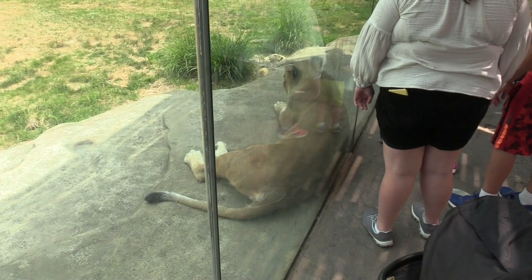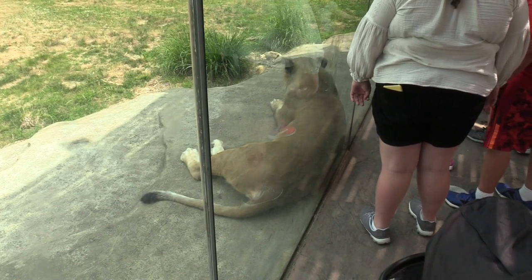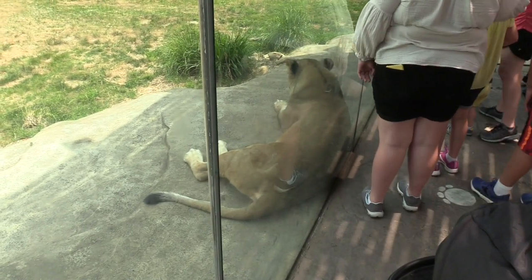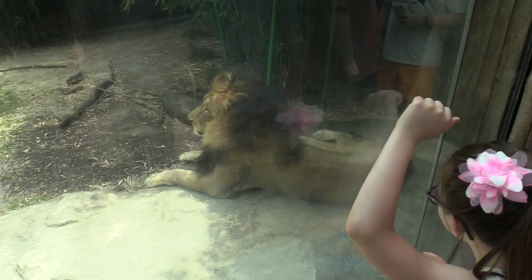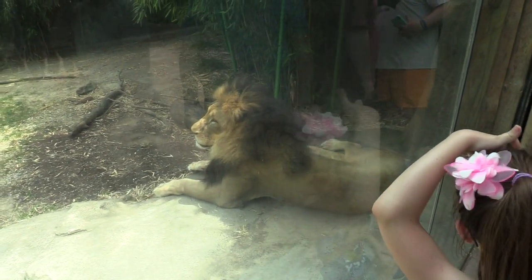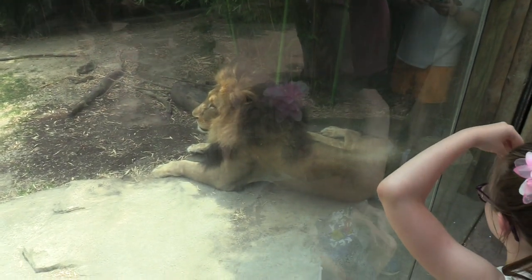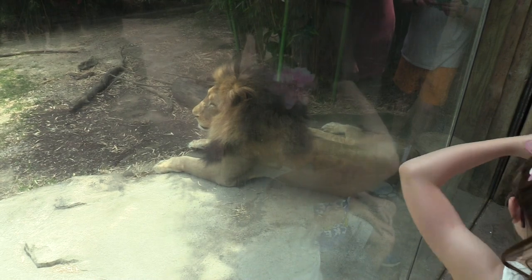Another one of the female lions, or lionesses, up against the glass. Here's the male lion. Very nice.